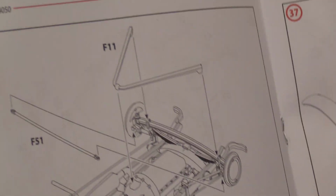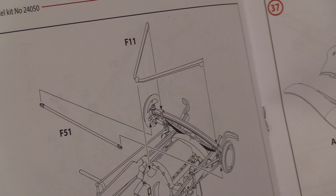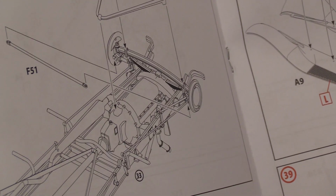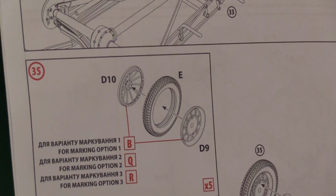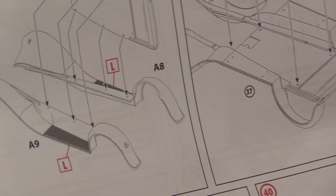And then you've got bracing. You've got a bracing section here, and the actual steering rack arm that connects the two front wheels. And then you've got your wheels and tyres coming on here. Looks very simple. Interested to see what they're like. Not metallised, I hope. And then we've got the bodywork starts here.